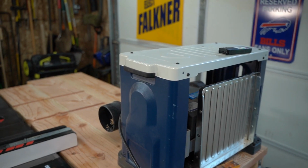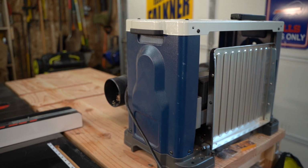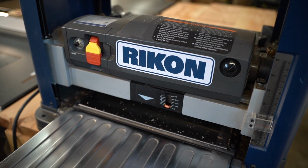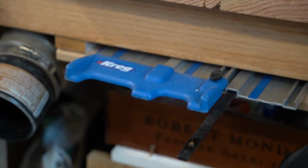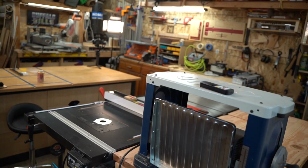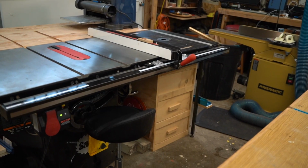And then the last thing I have is, I think, the best place for putting my 13-inch Rikon thickness planer. I really struggled with having a planer because it was always kind of in the way or I had to move it. And this was a great spot for it because it is out of the way, but it still works.